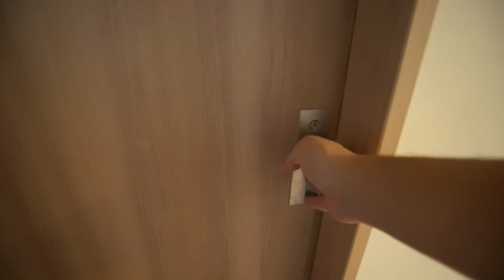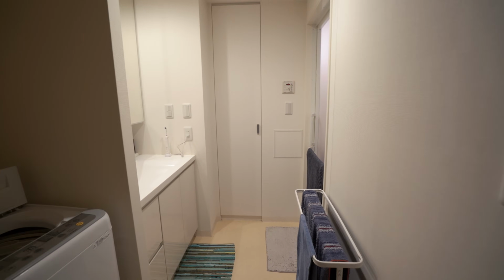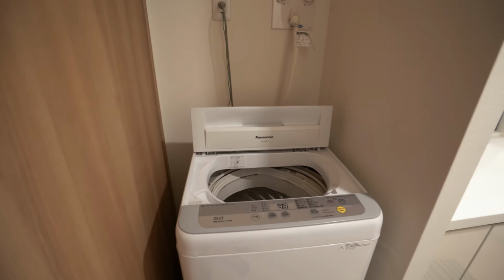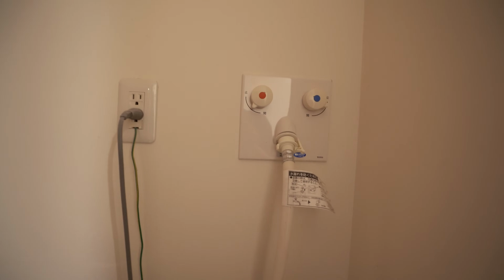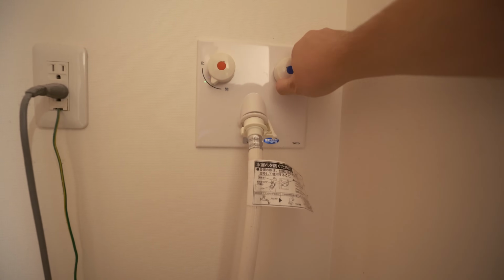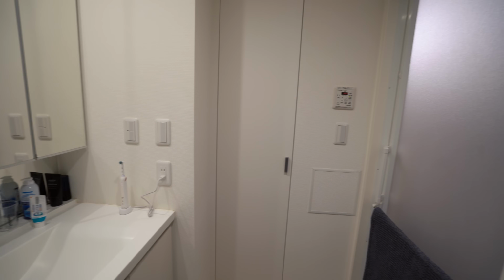And across the closet is the bathroom. It's a sliding door for some reason. So I think it's a pretty decent size, definitely bigger than my last apartments that I lived in. We have a washing machine here, which is really convenient to have, obviously. And this is my third apartment in Japan, but this is the first time I've had the option to use hot water to wash clothes. So you control it here. This is the hot knob and this is the cold water knob. There's a sink here, heated mirror cabinets up there, a small closet here for towels and stuff. And now the shower.